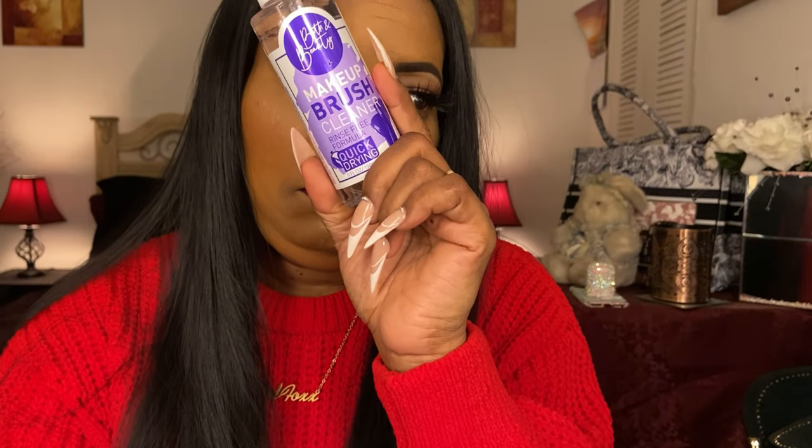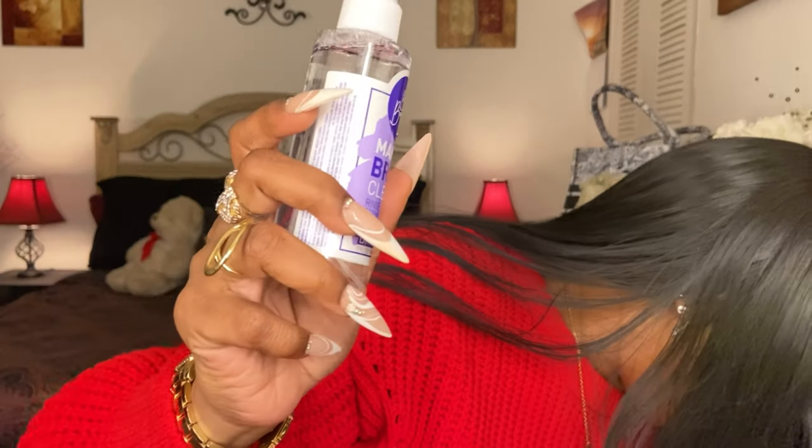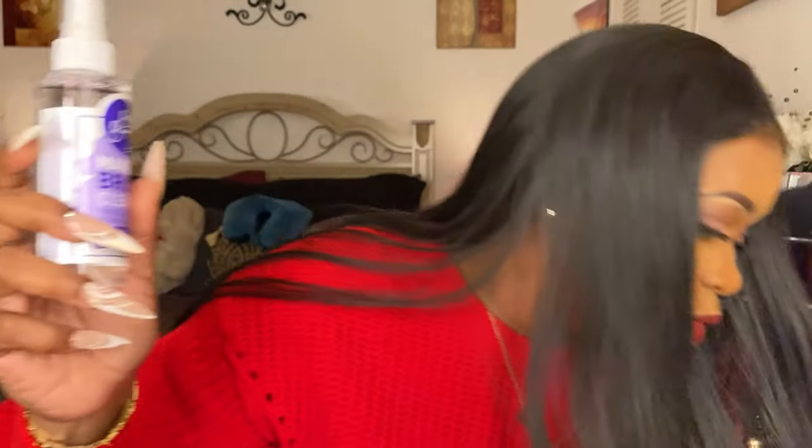I have 2 for myself, and then I have 1 in my makeup kit. The reason being is because I have other brush cleaners in my makeup kit as well. So I got 2 of these, and like I said, they clean my brushes very well, as a matter of fact. And they do just exactly what they say that they do. They do dry very, very quickly.